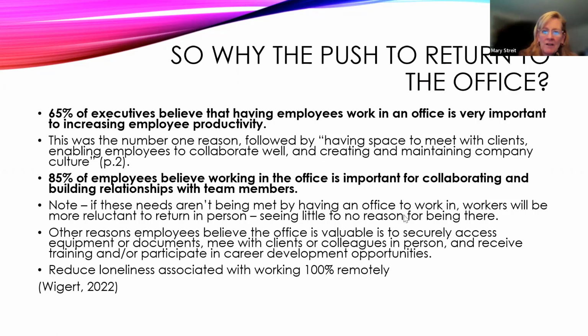85% of employees believe working in the office is important for collaborating and building relationships with team members. So there is this feeling from employees that they do want to be connected with others, and they do want to have this feeling of a team and collaboration. And it actually reduces loneliness that's associated with working remotely 100%, because it can get a little quiet sometimes, and you can kind of feel like you're in your cave instead of out and about in the world with people. So I think having that place to go to connect with others and to feel like you're part of that group and part of that larger organization really is important.